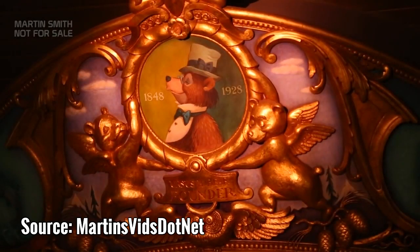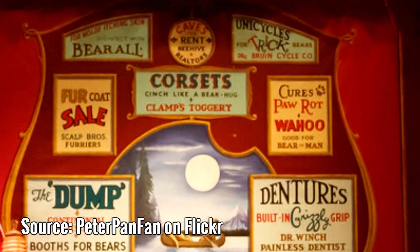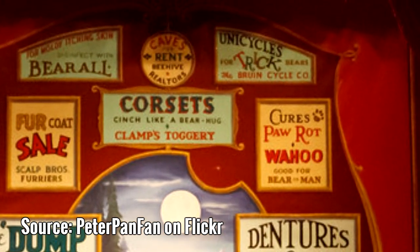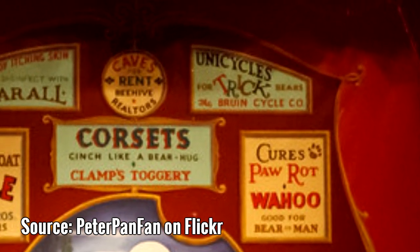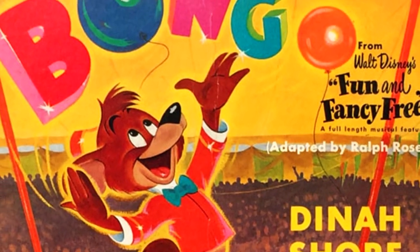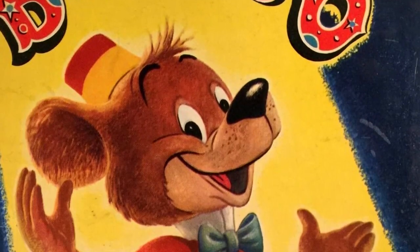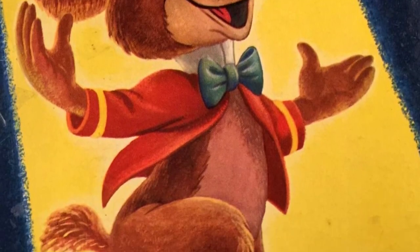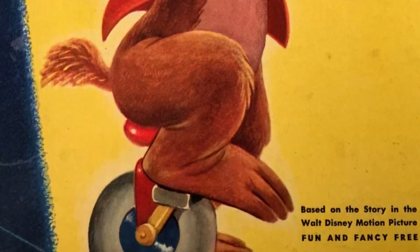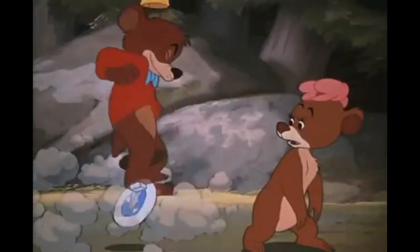When you finally get to sit down in the theater, as you wait for the show to begin, look at all of the different ads printed on the curtain. In the top right-hand corner, you'll see an ad for unicycles made for trick bears. This is a reference to Bongo, a segment from the 1947 film Fun and Fancy Free. The cartoon centered on Bongo the bear, a circus bear who, you guessed it, rode on a unicycle. The story told of him running away and falling in love with a girl bear.